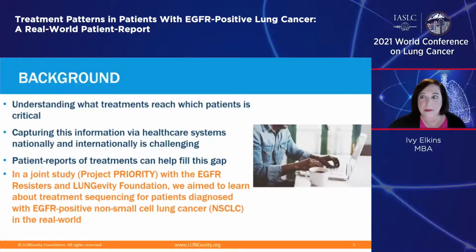Understanding what treatments reach which patients in the real world is critical. However, it is often difficult to get this information because of how data on treatments are collected within different hospital systems, both here in the United States and globally. Patient reports of treatments can help fill this gap.